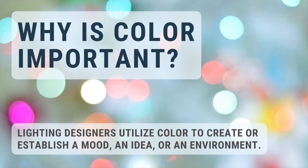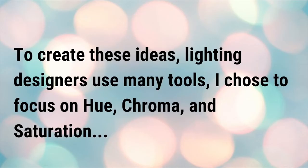With the color red, it reminds you of love or being angry or being really hungry. All those things contribute to establishing a mood, an idea, or an environment. To create these ideas, lighting designers use many tools. I chose to focus on hue, chroma, and saturation.